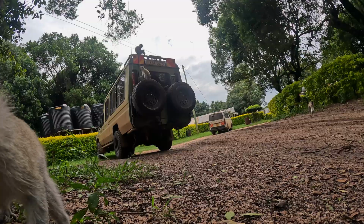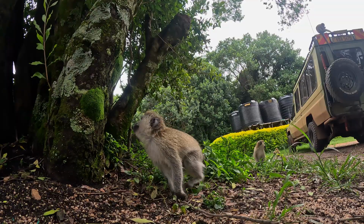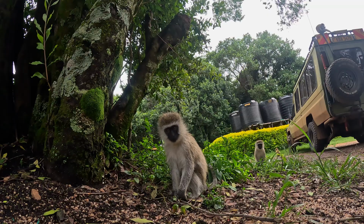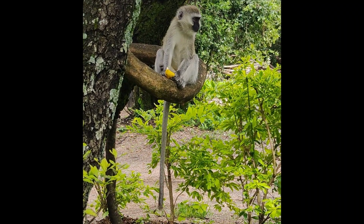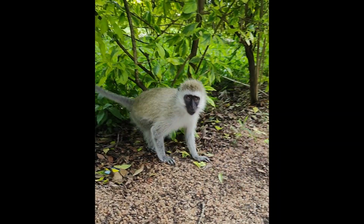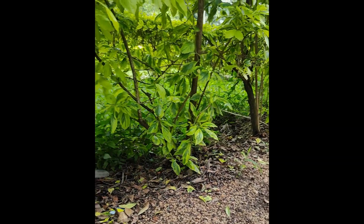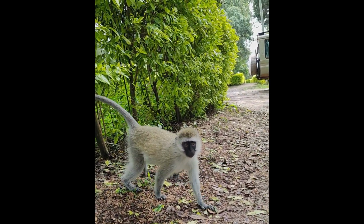They are velvet monkeys. These little monkeys with the characteristic black faces are found in East Africa. I saw them for the first time and thought, wow, there are rare monkeys even just outside the hotel. But they are pretty common wild animals in Kenya. I saw a lot of them during my stay in Kenya.